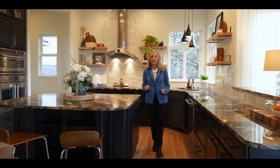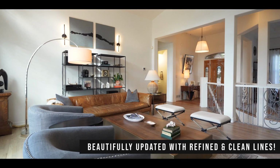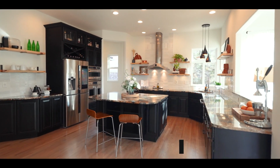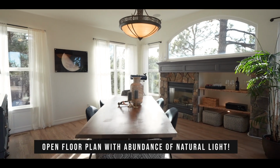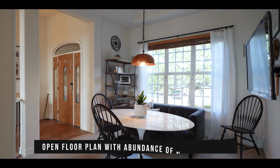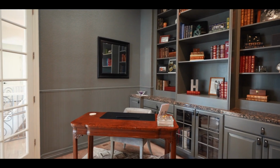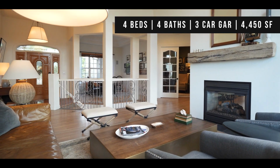This retreat has been tastefully updated with such refined and clean lines. I love the abundance of natural light that flows in and the open floor plan. The wood accents and shelving are made from the pine telephone poles that stood on the grounds of the United States Air Force Academy for over 100 years. The beautiful large timber mantle is from a Colorado mining camp.